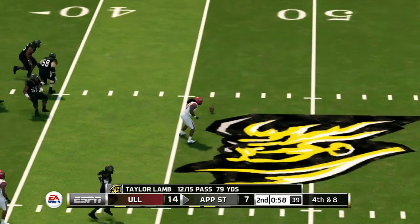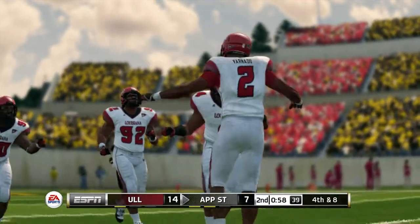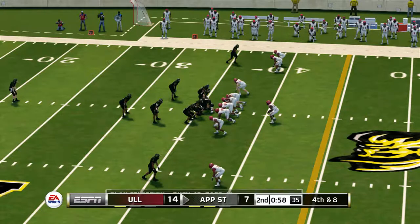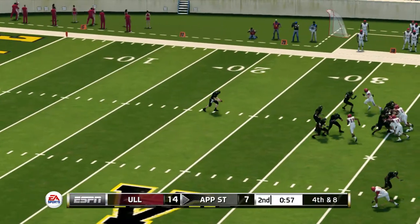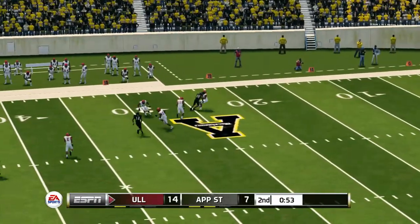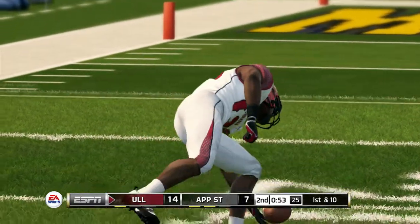Throws back the other way, incomplete. You never know what'll happen when a ball ricochets like that. Good effort by the defender. That makes it fourth and eight. Malone is back deep to return the punt. And he has it on the corner. He's taken down at the 24-yard line.